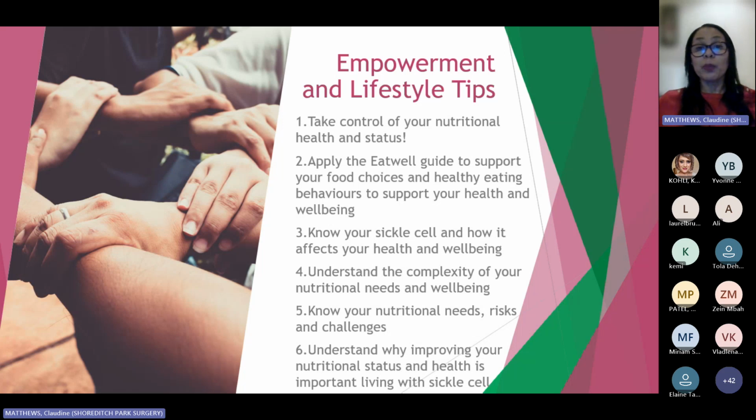Apply the Eat Well Guide to support your food choices and healthy eating behaviors. As I said, if you've not already downloaded the Eat Well Guide, then please do. You can download that from the Sickle Cell Nutrition Eat Well Guide website. And look at it again, go over it again to make sure that you've understood it, print a copy, leave it in your kitchen, speak to the kids about that as well, and definitely try to apply that as you're buying your food, as you're preparing your food, and as you're eating your food.